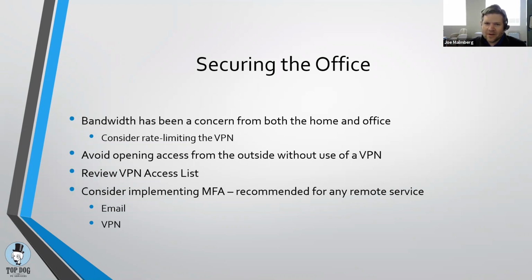At the offices, most of us have at least a gigabit backbone. We're going down to, if many of us have a 10 megabit upload speed. So that's 100 times slower than what we had before. And that's going up, going down, it's a little faster probably, but just something to consider.